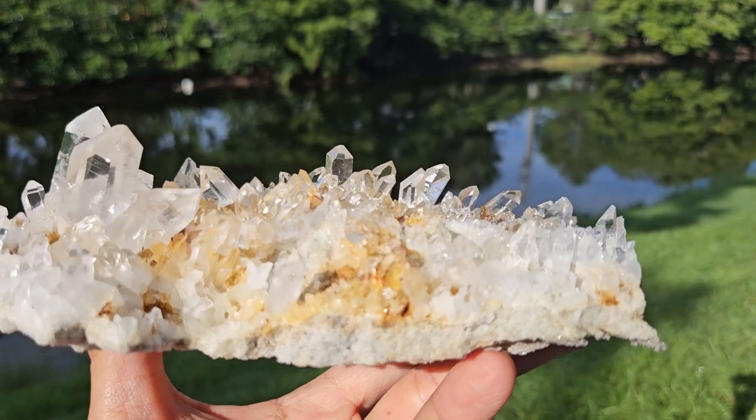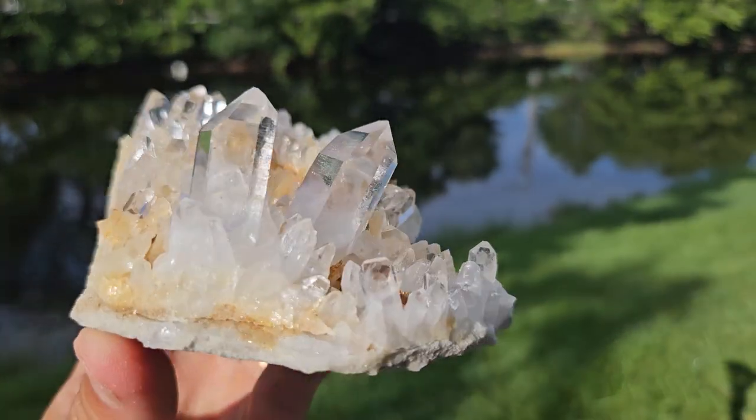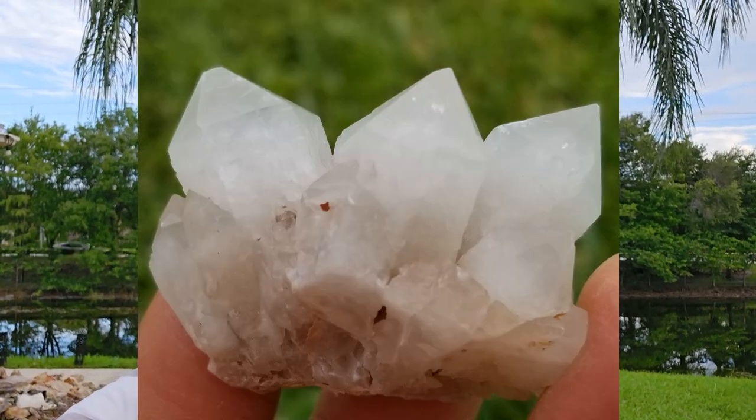Here it is, all cleaned up. My biggest and best looking plate specimen. Isn't that just a fantastic looking piece? In the Mount Ida area, I believe you're pretty much just going to find milky, smoky, and clear quartz. You will find some variations like phantoms, twinning, even faden. So definitely be on the lookout for those in your stash when you go through them.